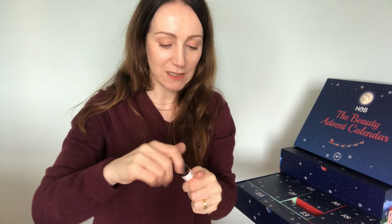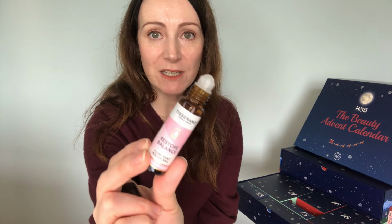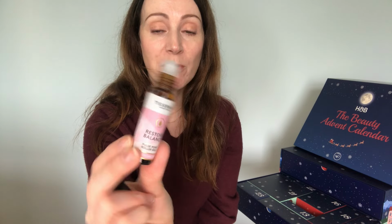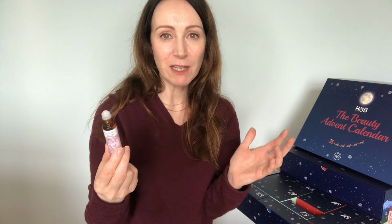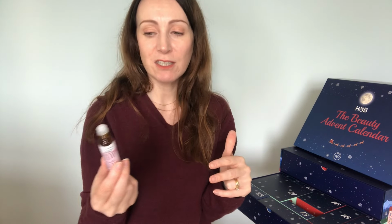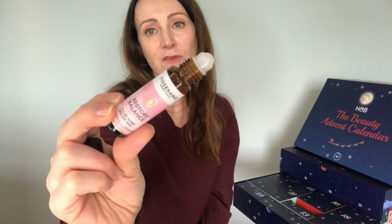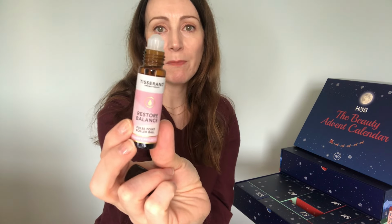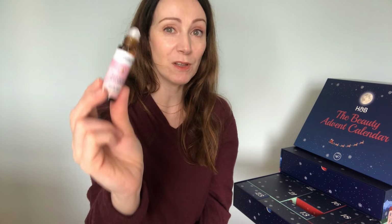Let's have a little shot of this and see what it smells like. I love using these. I would say a top tip for using any of these little rollers is to put them on at night before bed if you're looking for one that's quite calming and relaxing. I find it's kind of like a bedtime ritual. I find it very relaxing to use these in the evening. Obviously this is restoring balance, so if you're just looking for something to calm you down and balance you, this could be used at any time of day, but the relaxation ones are particularly good for the evenings.